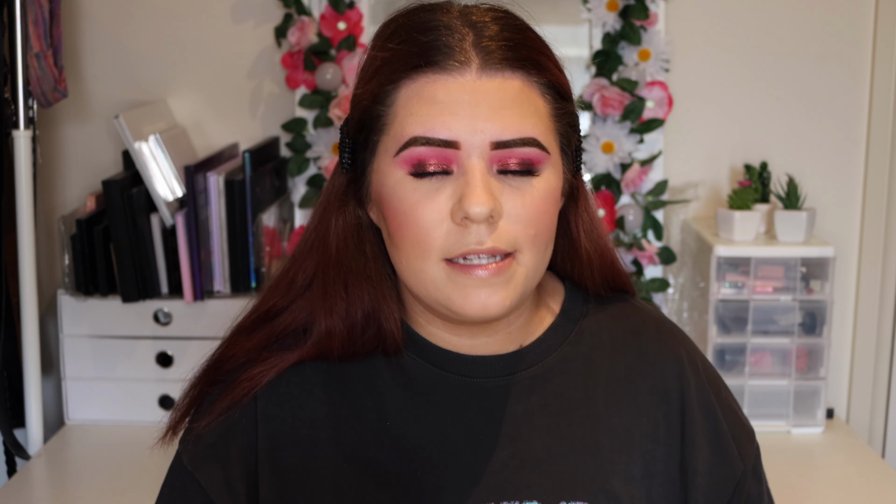Final thoughts on the palette. Probably only use the glitters for my eyes, but I would definitely use those shimmery shades for my inner corner or my cheekbone or something like that. Could use the mattes if I was really in a pinch for a blush, but I have other things that I'd probably use. So yeah, definitely good for shimmers and glitters. The mattes, not really my favorite.